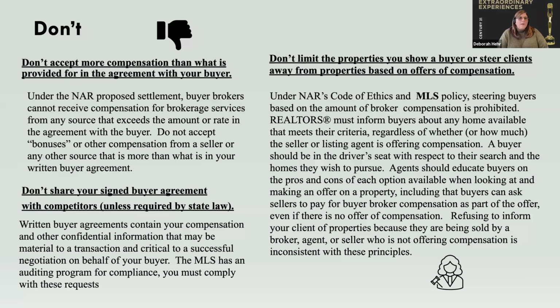Don't accept more compensation than what is provided for in the agreement with your buyer. This is right from NAR's mouth. Under the NAR proposed settlement, buyer brokers cannot receive compensation for brokerage services from any source that exceeds the amount or rate in the agreement with the buyer. Do not accept bonuses or other compensation from a seller or other source that is more than what is in your buyer agreement. Again, that goes back to what we were talking about before.